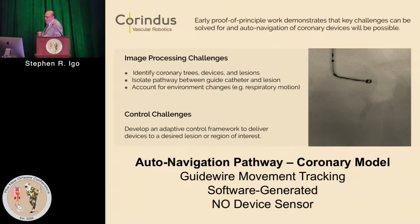This is an area that is kind of interesting because it requires no sensors. And what they're trying to do is use standard X-ray equipment, shall we say, in the operating room, rather than these more sophisticated 3D systems.